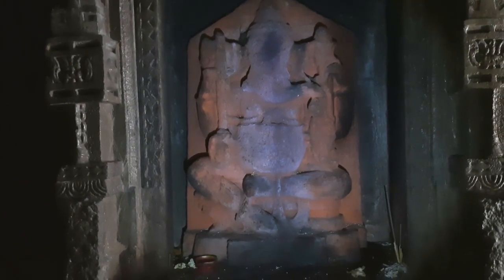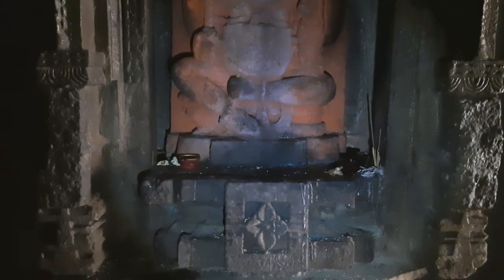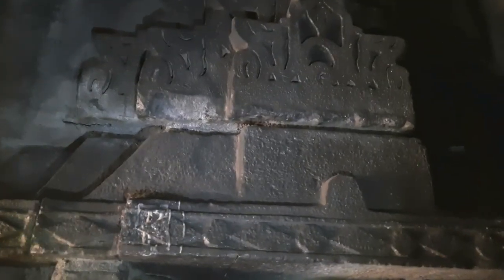In the antarala of this temple, there are two devkoshtaks. In the right side devkoshtak, we get to see stone statue of Lord Ganesha. In the left side devkoshtak, the statue kept is not identifiable because the idol is worn out. But I think the statue kept there might be of Shiva Parvati, because I notice a Nandi Maharaj like figure carved at the bottom of the statue.